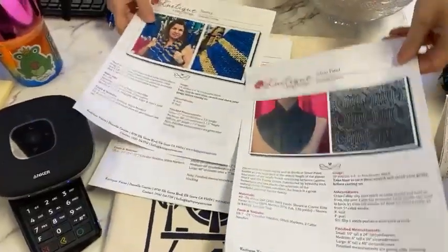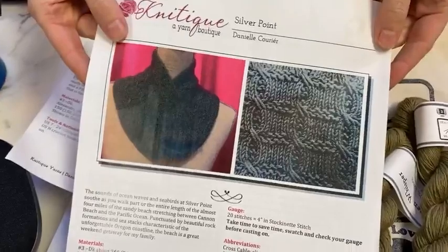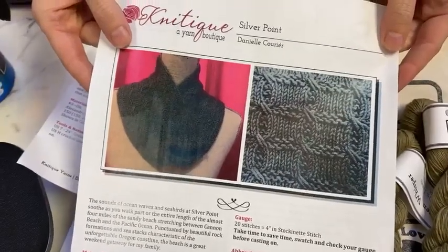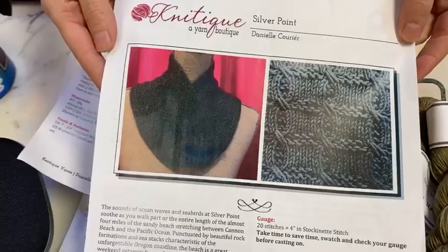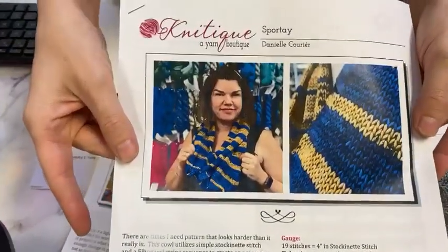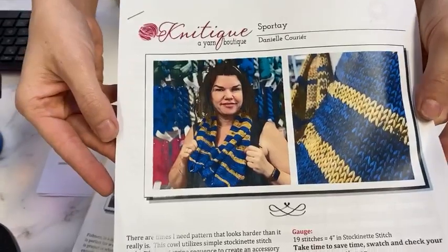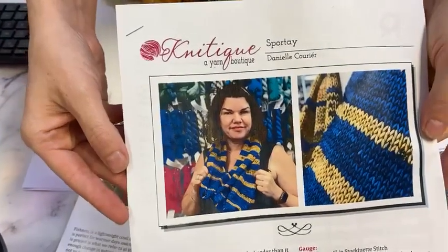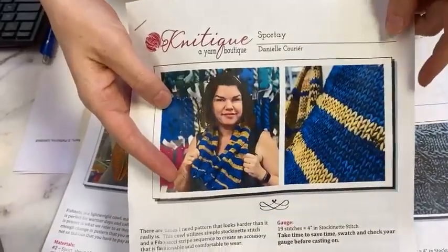We have 3 patterns to pair with the yarn. Our Silverpoint cowl with the beautiful elongated stitch cable that kind of looks like one of those wedding ring quilts. Then we have a fun stripey one, the Sportay cowl. This one is just knits and purls, and all you're doing is changing the number of rows that you do for each stripe to give it this really fun blended effect.